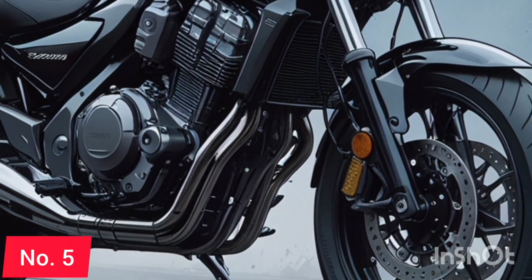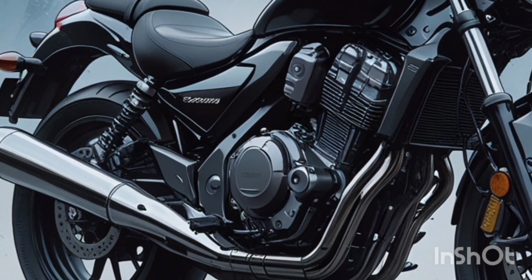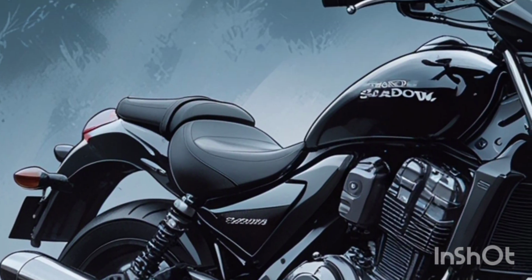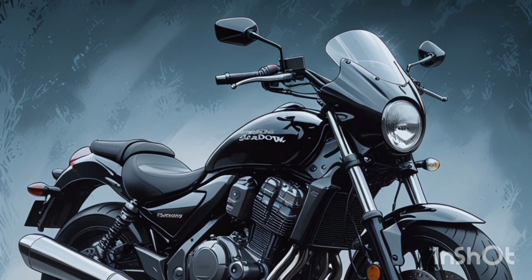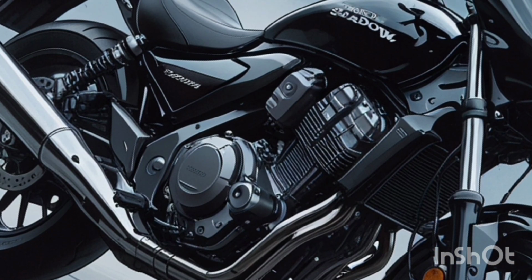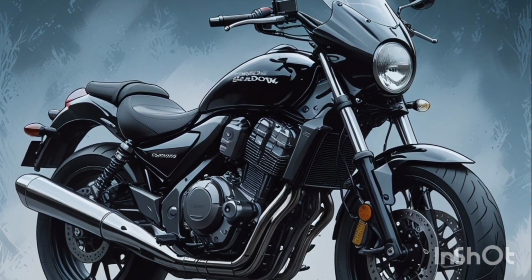Meet the Honda Shadow Phantom, a sleek cruiser that combines classic style with modern reliability. The Shadow Phantom is a 745 cubic centimeters V-twin cruiser from Honda's Shadow lineup. It features a liquid-cooled, fuel-injected engine, and a 5-speed transmission. It has a low seat height of just 25.8 inches, perfect for city riding and weekend cruising.